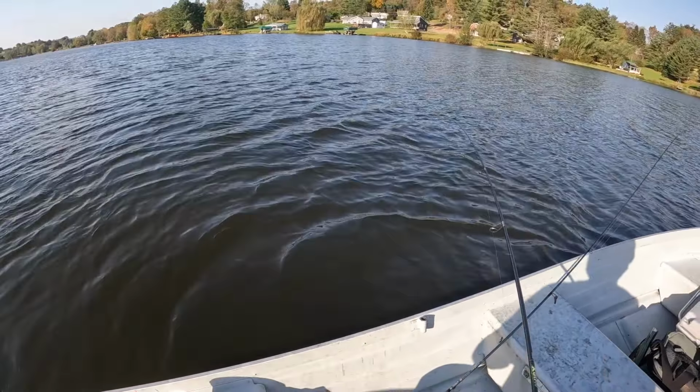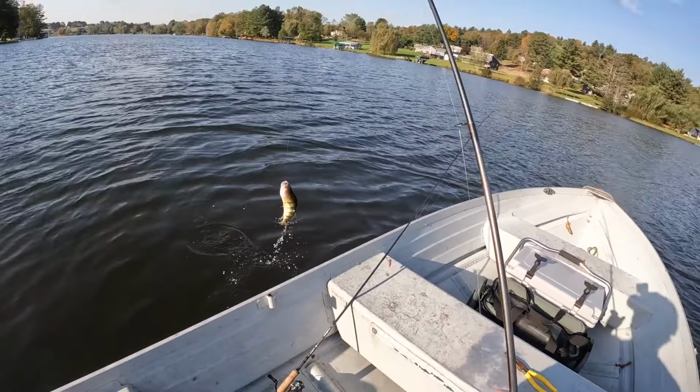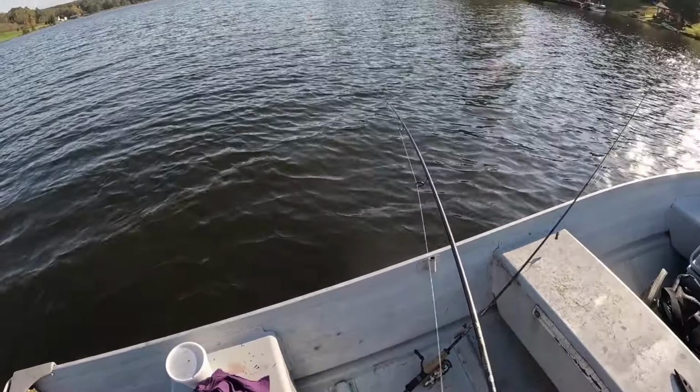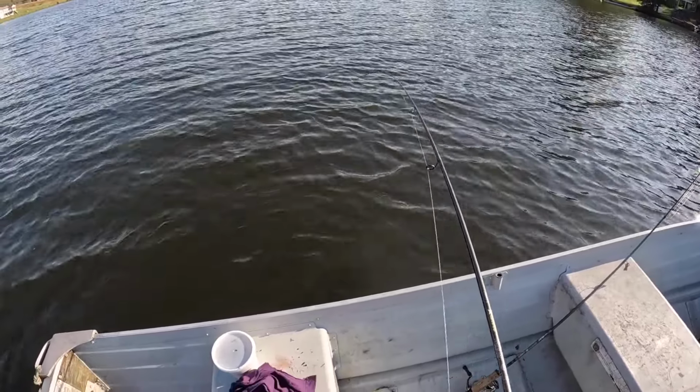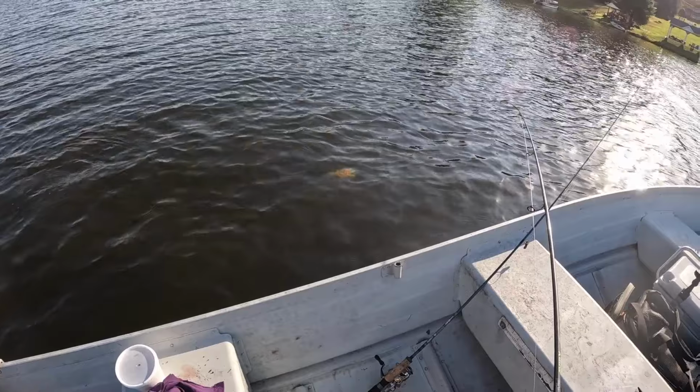Something here, which I think is a perch. Yeah, this is a perch. Nice perch, actually. Get him on the string. That's another nice fish. Something pretty decent. Okay, mystery fish. No, it's a really big perch.